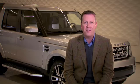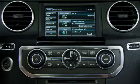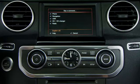Once you fully understand the system, some vehicle feedback can be disabled by saying the command voice feedback off.